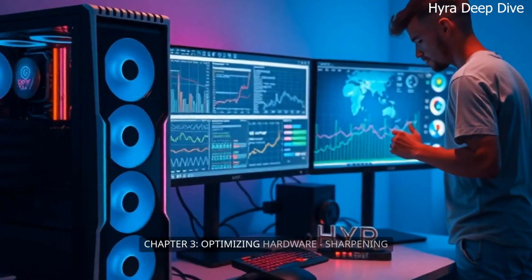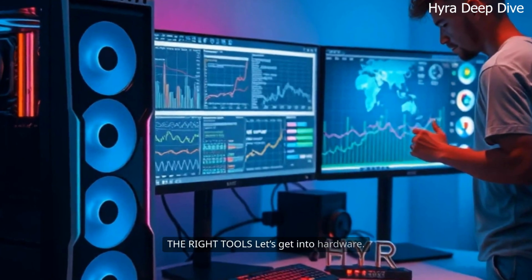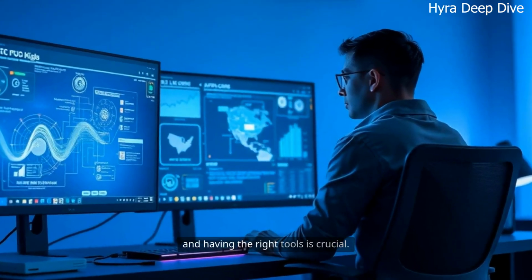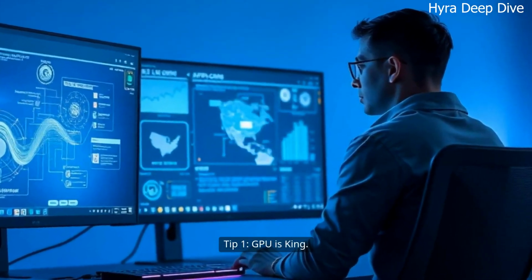Chapter 3: Optimizing Hardware, Sharpening the Right Tools. Let's get into hardware. This is the supply side of your business, and having the right tools is crucial. Tip 1: GPU is king.